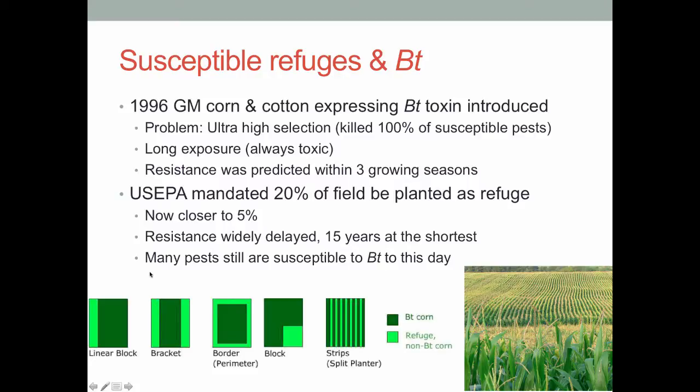And to that extent, the vast majority of pests across the United States are still susceptible to Bt to this point. And so these refuges appear to be working very well. What's funny is that there was an area, Puerto Rico and parts of Latin America, where they found resistance within about 3 growing seasons. The main reason for this was that, again, a lot of growers weren't following the recommendations for a refuge, but also they get a lot more growing seasons in these tropical areas than we do in North America.